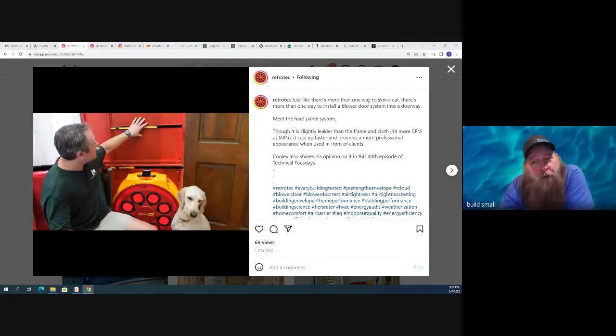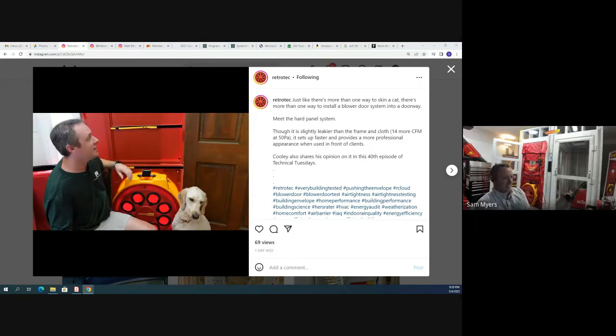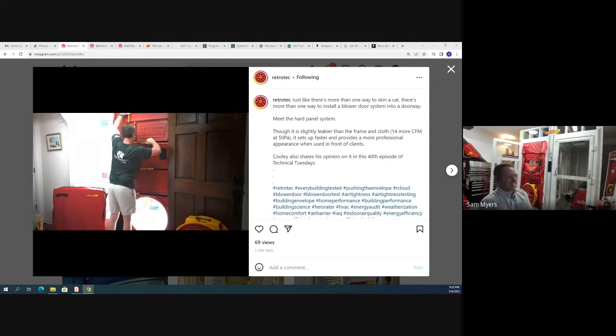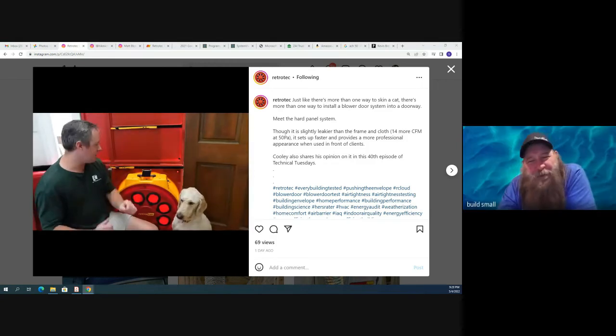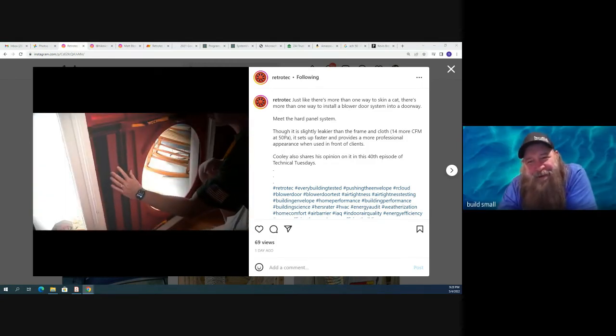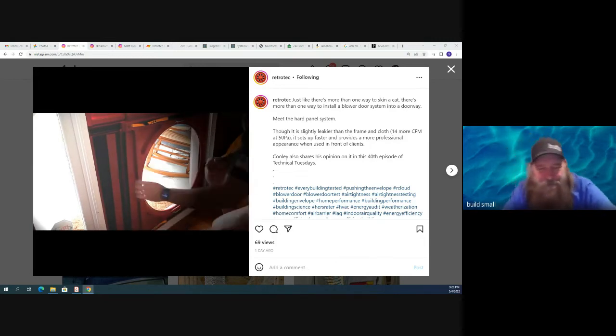Another way to do it, if you have a Dutch door, then you only need the bottom sash. If what now? So the Dutch door, you could open the top or bottom. Oh yeah, that's true. I've never seen that done. When you build your house next time, Matt, make it a Dutch door, and then there you go. You can do a blower door test till the cows come home.